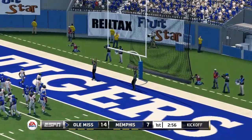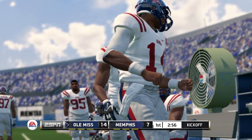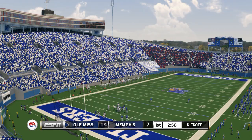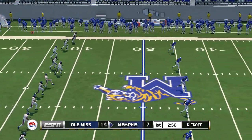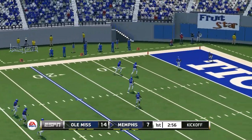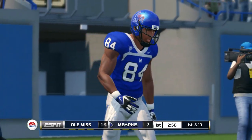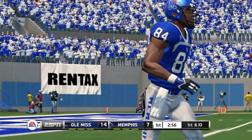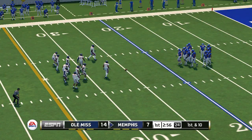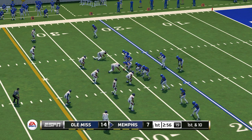He splits the uprights with the extra point. Logan has the ball all teed up, and he's ready to kick this one off. He just drills this one. This one's going to be down in the end zone for a touchback. And while they are behind, they know they can knot things up in a heartbeat. It's way too early to change your game plan.